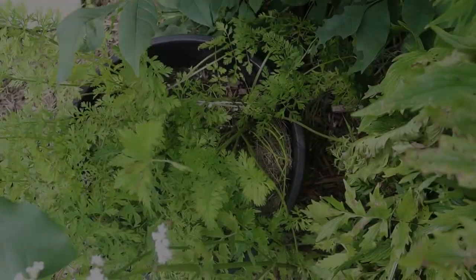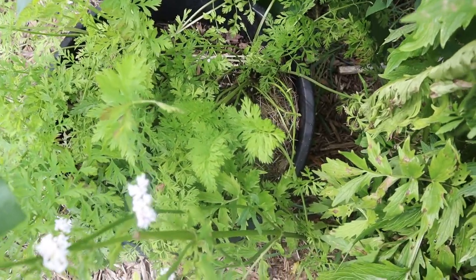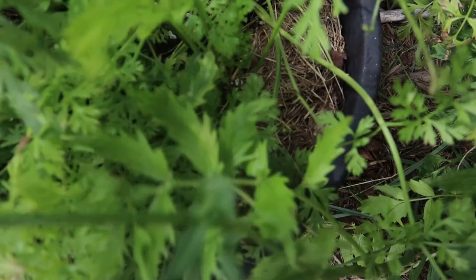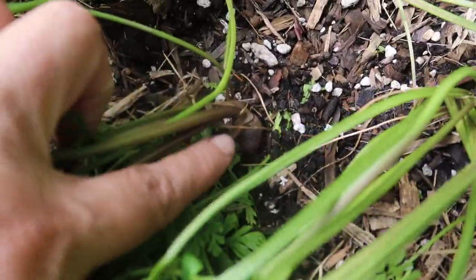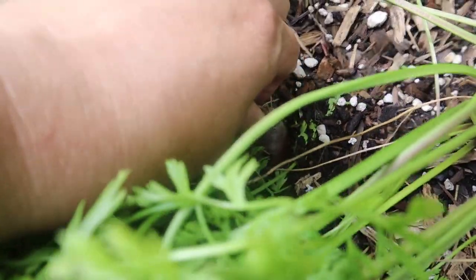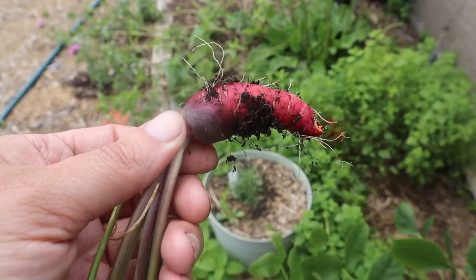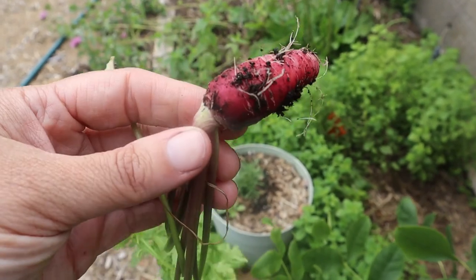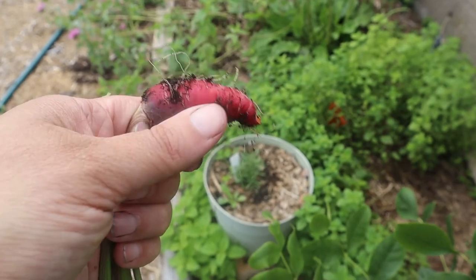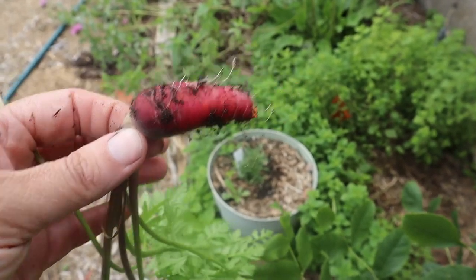This is the other pot that I had transplanted. Let's see if any of these carrots are ready to harvest yet. All right, so we have one carrot that looks pretty good. All right, so look at that carrot. Isn't that beautiful? Sure, it's not quite big. It looks like I broke it off, but it's still a beautiful carrot, and I really, really enjoy it. This will definitely make a nice snack tonight.